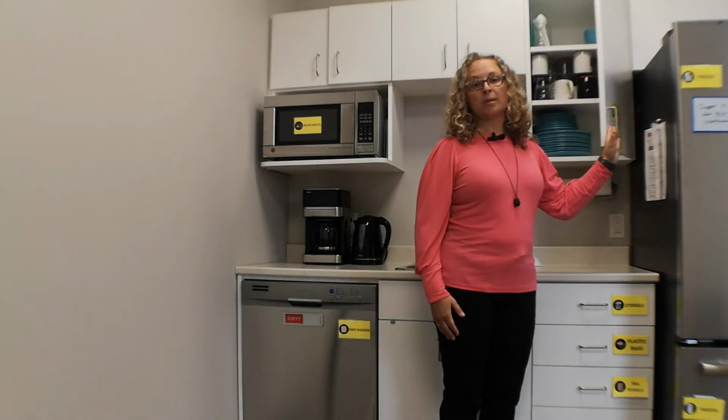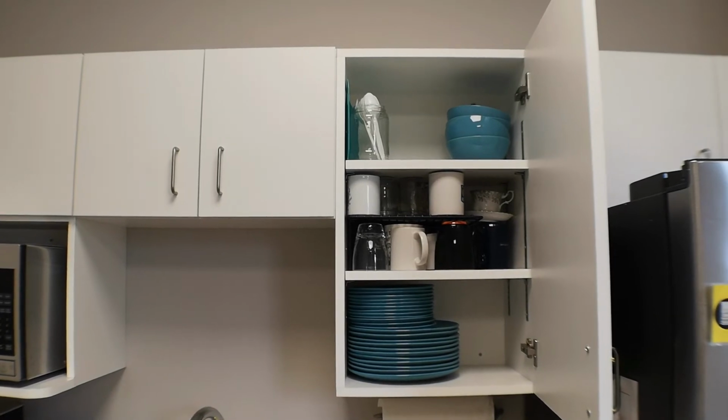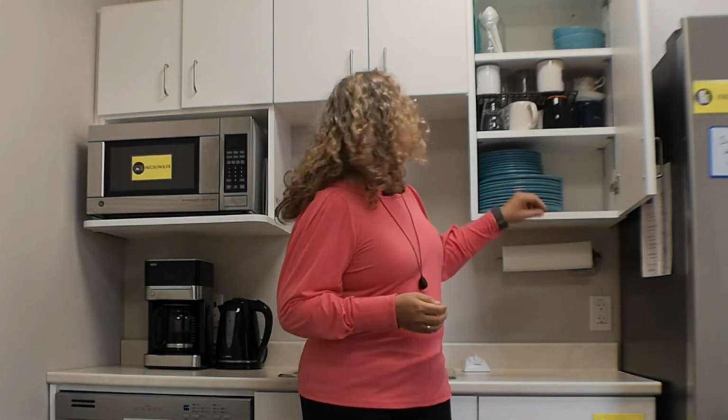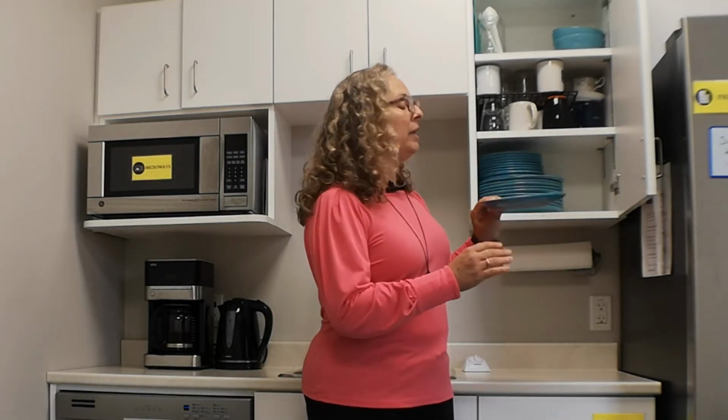To help with cluttered cupboards, we installed extra shelves and hooks. You'll also see that we have lots of bright blue dishes. Brightly colored dinnerware helps contrast with both the table or a placemat. And we chose this color blue dinnerware because there are very few foods that are this color. So in turn, it helps to contrast with food on the plate.